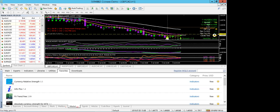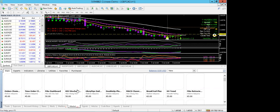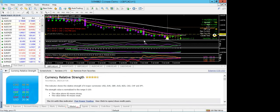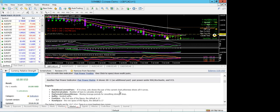I'll put it right here. Let's click on it if it will let me. Maybe, maybe not. Whoops, sorry, I clicked too many times now. Okay, so this is what the image looks like. The value above 60 means strong, the value below 40 means weak. That's all you're looking for.